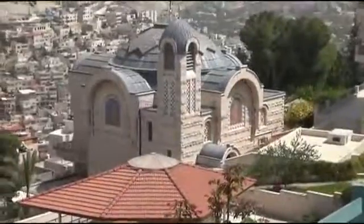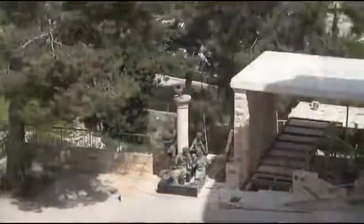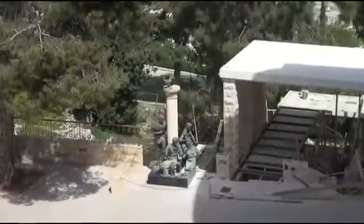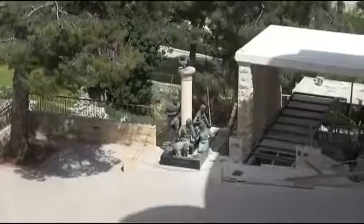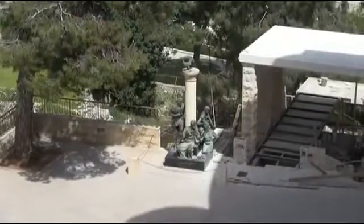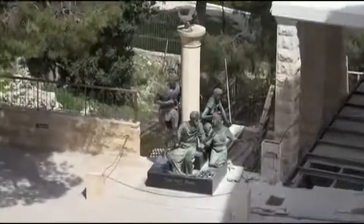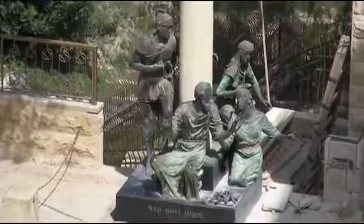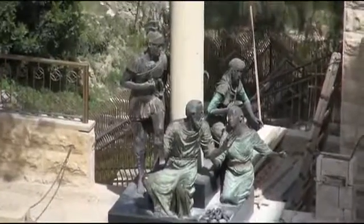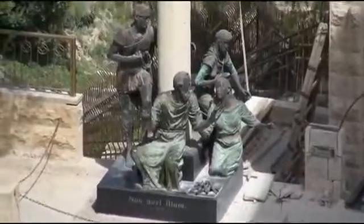Now we've entered into the area here where Caiaphas' house once sat, and we will be able to see the ruins now. The interesting thing, we are here at the site where Peter actually denied Yeshua 3 times when Yeshua was brought up here to Caiaphas' house for being questioned by the high priest. This statue here was done as a memorial of that particular period.